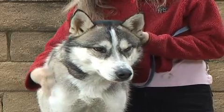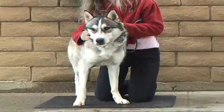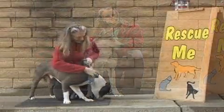I'm sorry, Dexter. But my point was he's really beautiful. He's a neutered male, about 1.5 years old, gorgeous Siberian Husky. His name is Dexter. ID number 173713. He will get you noticed.